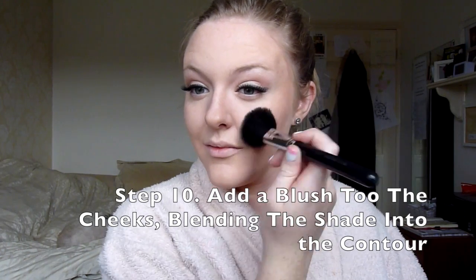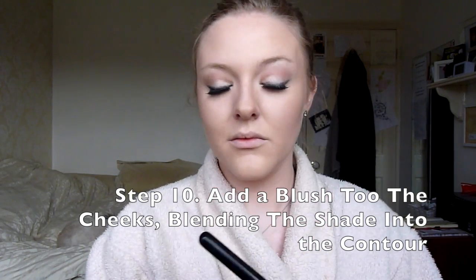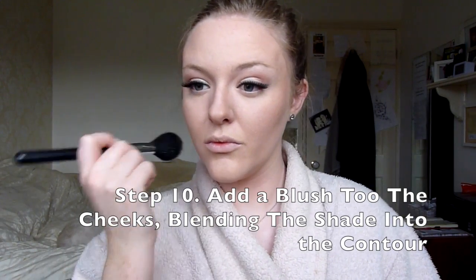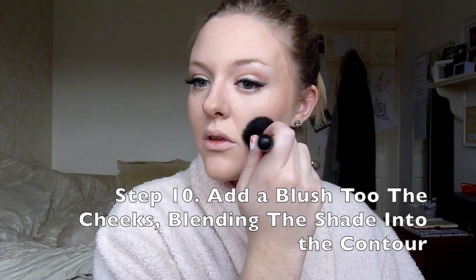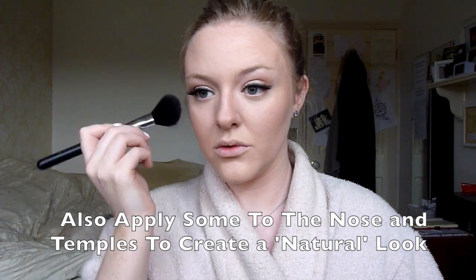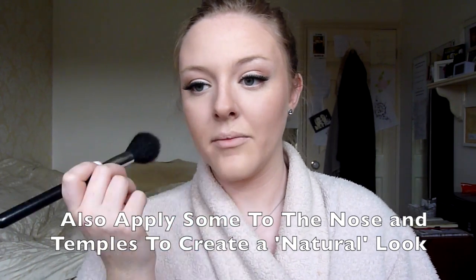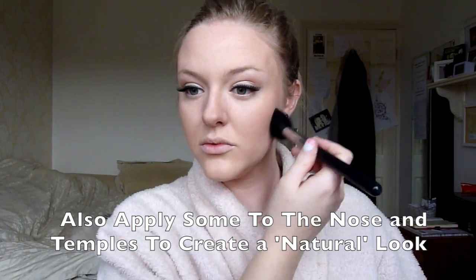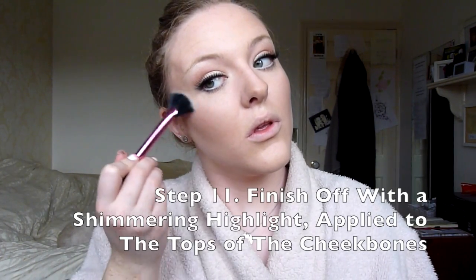Unless I have gone really heavy with the bronzer, I like to go in with the blush. Today I used a peachy tanned shade, and as you can see, I'm just blending it from the apples of my cheeks down into the bronzer and the contour shade. It just creates a beautiful natural flush to the skin. I also apply some on the tip of my nose and around my temple just to connect everything, especially with a tanned shade like that.